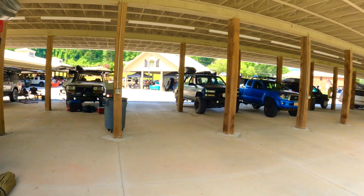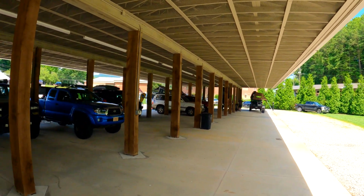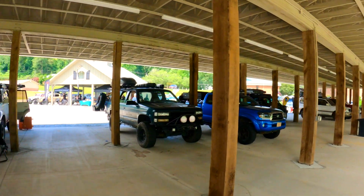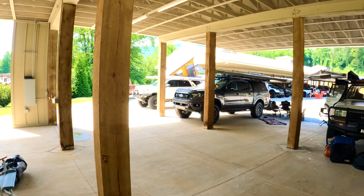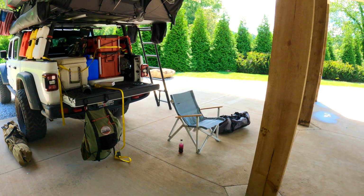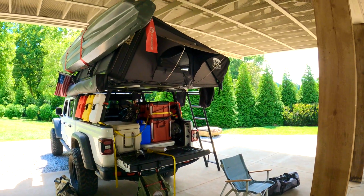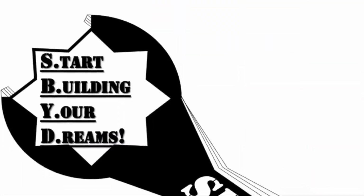There's all kinds of overland vehicles out here, from Gladiators, Toyotas, Lexus, Nissan, Land Rover, you name it. Here's a Ford, and we've got quite a few things here. Here's Ruby. This is our new Dometic chair. Picked that up while we were on our trip. But yeah, I really like how the Crew kayak fits right on top. With that being said, roll the video.